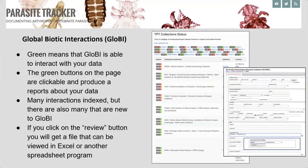And if you visit this link, this is what you will see. This is sort of a little preview for those that might be interested. Keeping in mind, Globe is a tool that indexes species interaction data sets, and we're using it for TPT to create linkages between host parasite association records in the literature and even associations on specimen records themselves.